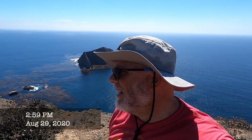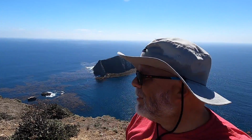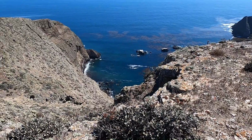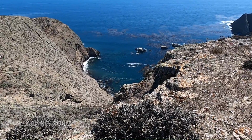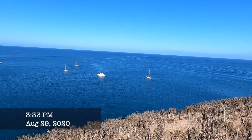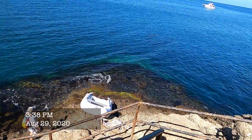I was debating whether to head back or to go around this loop, and just a few extra feet. I had no idea that these rocks and everything were out here. Just kind of blown away. It's unbelievable. A few more boats have pulled in for the afternoon. Swell doesn't look too bad at the moment.